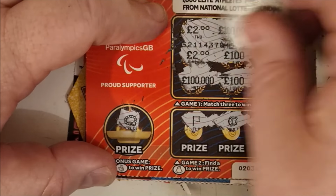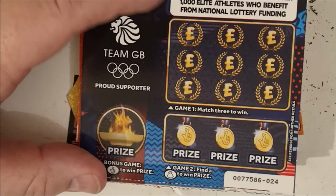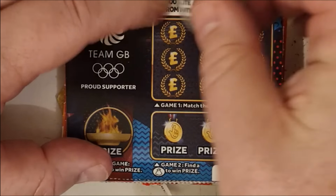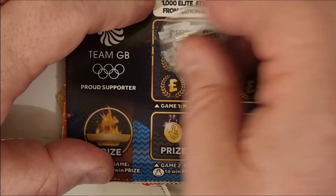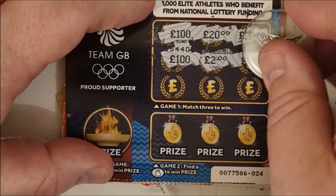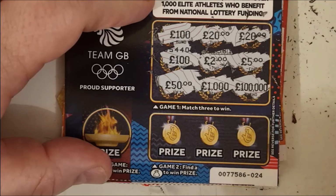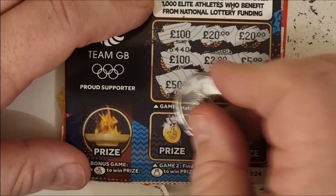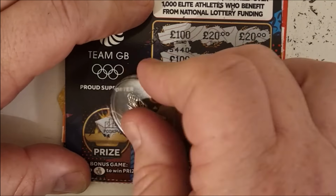No. No, it's dead. Right, what's next? Ooh, Team GB one. Exactly the same card, just a different colour. Oh, another 20, please. Another 100, please. Maybe not, then. Bin bags. Got a megaphone, hat, and a watch. And we've got the podium, so no fingers. It's another dud.